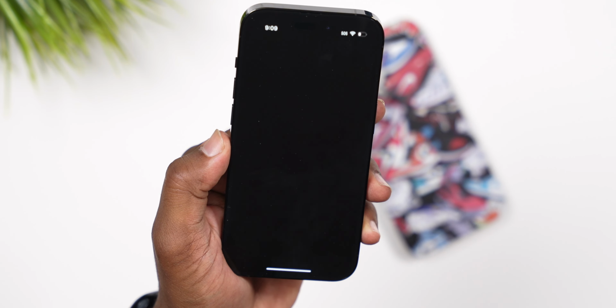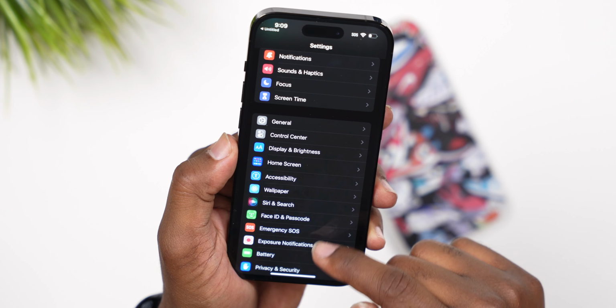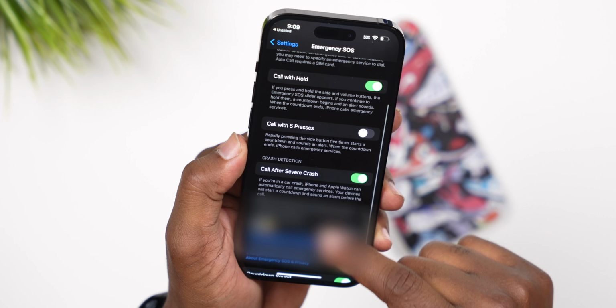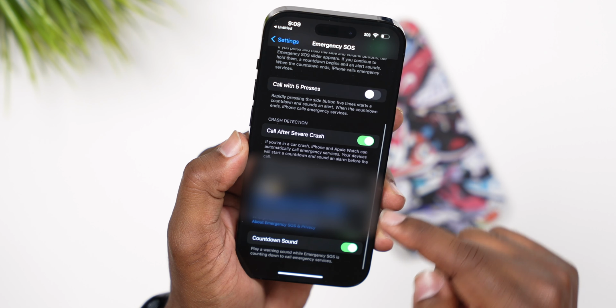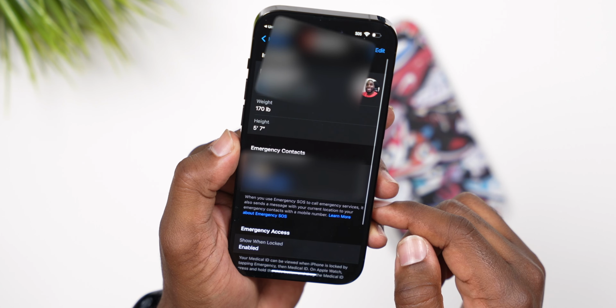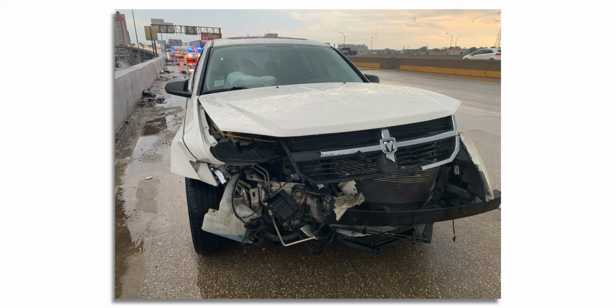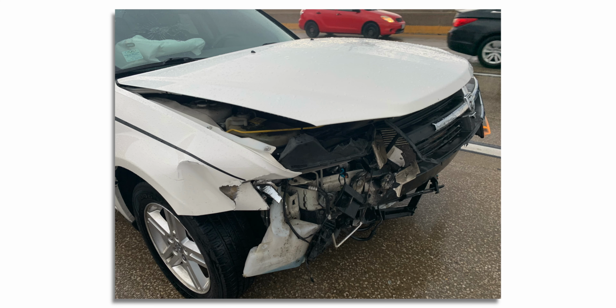So to set this all up, and hopefully you guys don't ever have to do this, you need to go into your settings, go into emergency SOS, and scroll all the way down to where it says emergency contact. Now, you're going to set this up within the Health application. Again, I hope that none of y'all ever have to use this, but it is best to be over-prepared than to be under-prepared whenever you need it, because as you can see right here, when I had my personal bad accident last year, I could have definitely used this feature, y'all, and I appreciate Apple for adding this feature onto these phones.